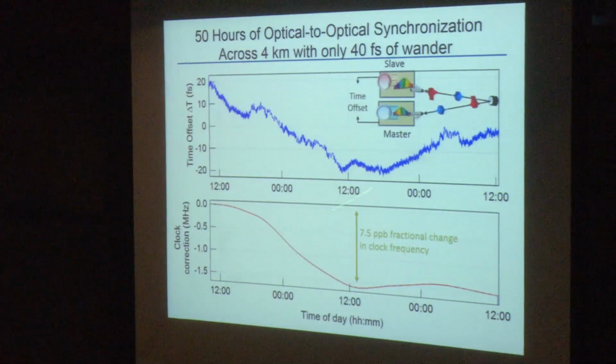So how do we do? Again, we have this link. We're going to sync them and compare their time here. This is the time offset we see, and it wanders by plus or minus 20 femtoseconds. So it's 1,000 times better than anything you could do in the RF. And most of this wander is due to the fact that the lab isn't temperature controlled.